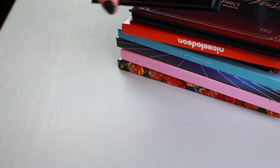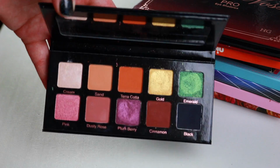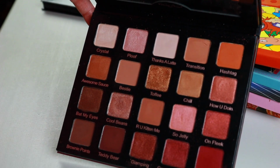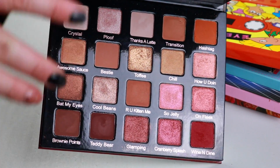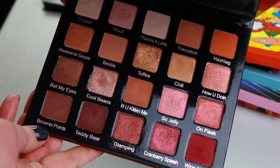These are more BoxyCharm palettes, I feel like. This one is the Violet Voss Essentials palette. I really do enjoy Violet Voss's formula. And the same thing goes for their Pro palette. Again, I really do like the formula. I have no issue with it, but I'm so tired of all these warm neutrals with all these pinks. I'm just over it. I don't need any more palettes like this.